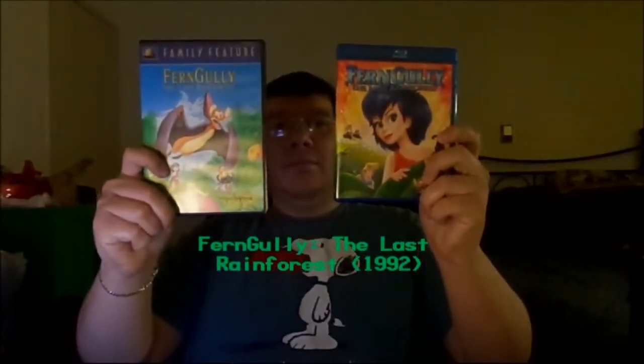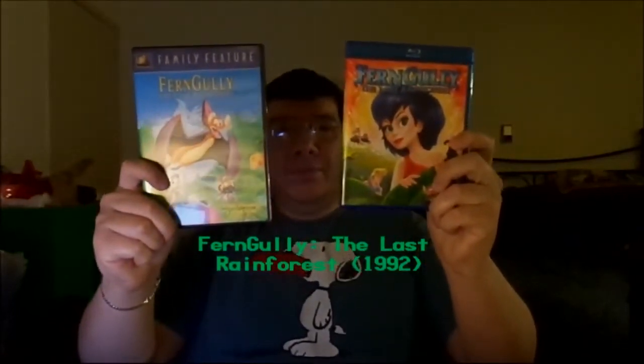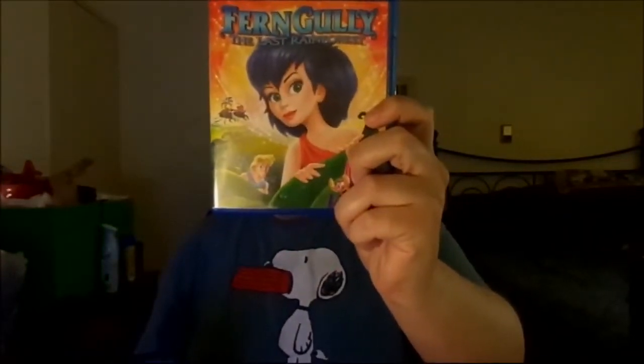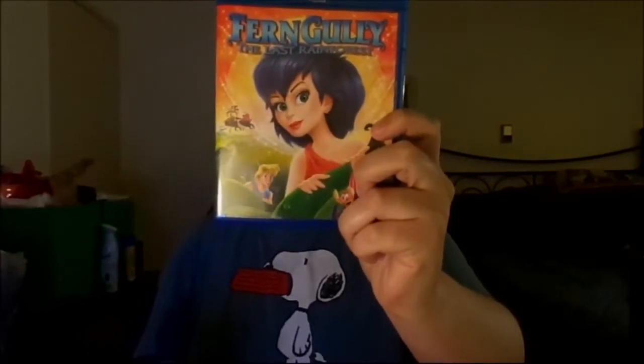I'm going to do a movie review this week, and I just watched this last week. I was going to review it for a while, but I just wanted to take a break again. But I'm going to review it now. This is a movie I saw as a kid when I went to see it in theaters. It's called FernGully, The Last Rainforest.